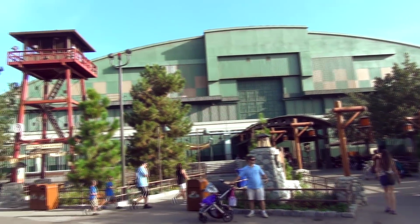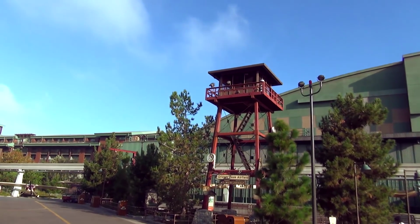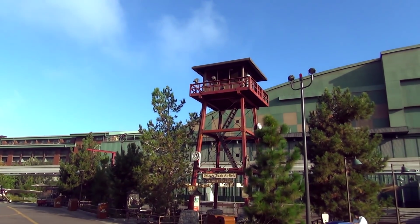You know what Soarin' needs, or actually Grizzly Peak Airfield needs, is somebody from time to time in the Mountaineer lookout up there.